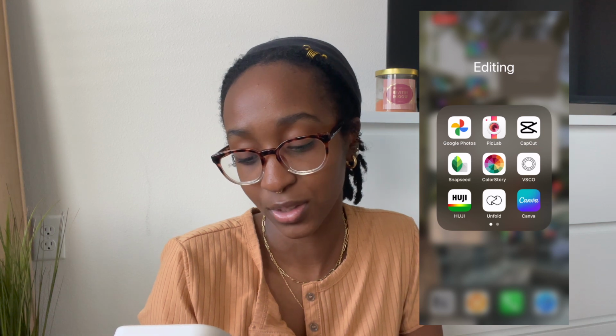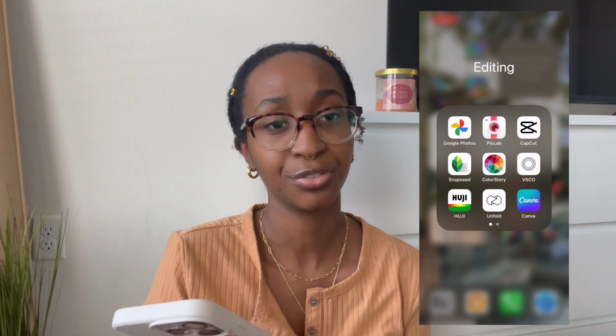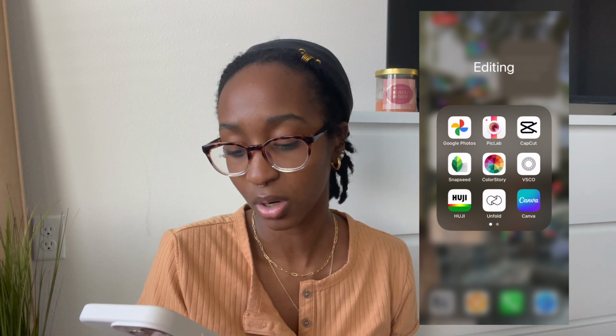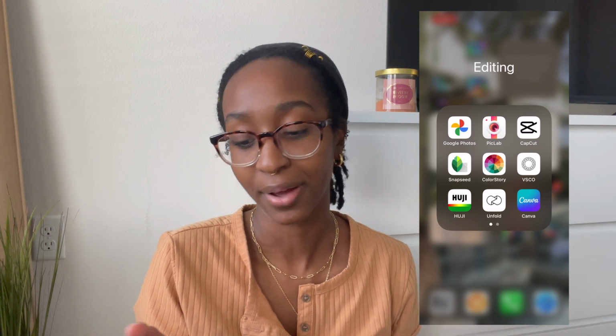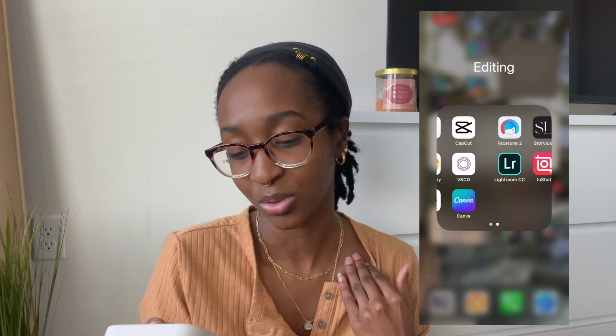Visco, I used to use that to edit photos, but now I just edit photos on the Photos app. Fuji is like a camera if you want to have an old retro filter on it. Unfold I use for collages. Canva I use for thumbnails and other graphics. I highly recommend Canva.